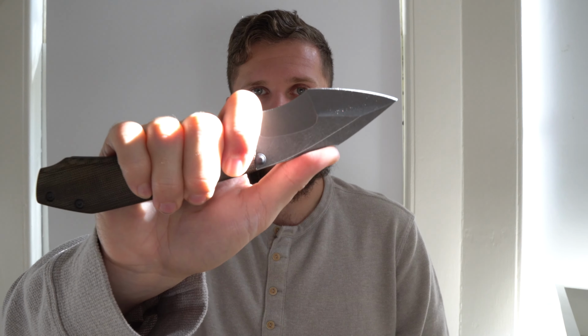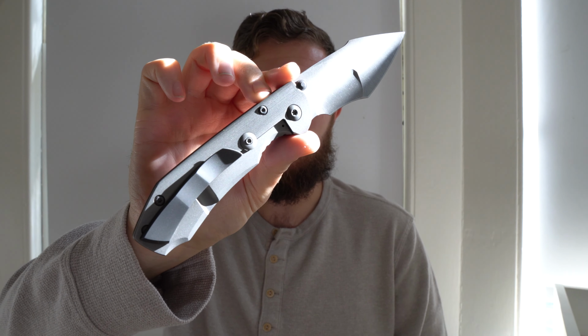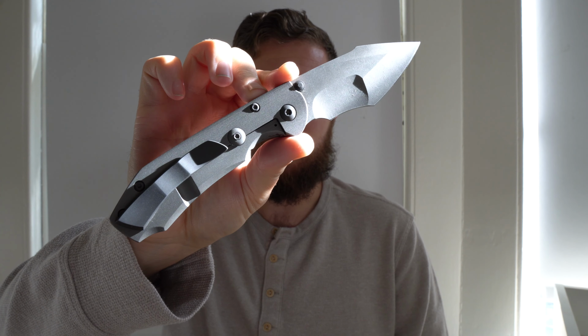I have no idea, but this knife to me was exciting enough to pull the trigger on, and I'd already kind of fallen in love with this specific build on Instagram. The compound grind is sick. It's really, really cool. So I've enjoyed this knife so far. Having it in pocket, carrying it, and cutting with it has been really fun.